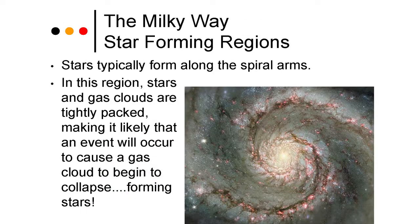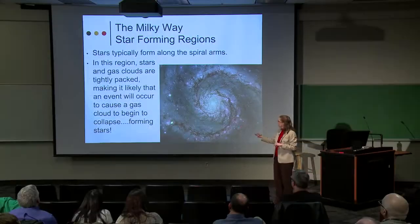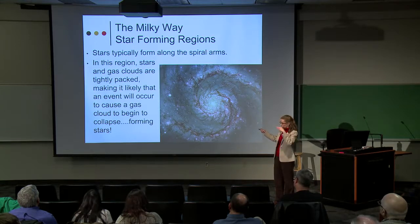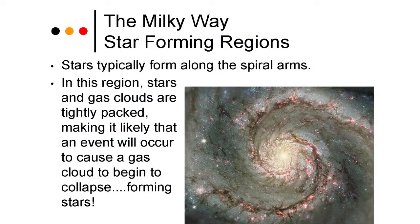Where stars form in a spiral galaxy is typically along these spiral arms. So this is a real photograph. This is another galaxy. The bulge is here. We're looking down on the pancake. We see two spiral arms. The dark are the dense gas that's blocking the light from behind it.